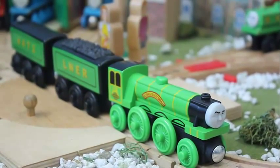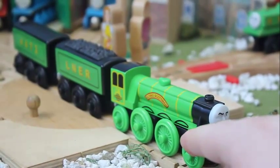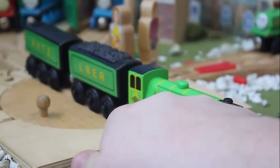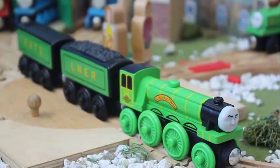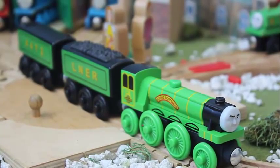There's just little things here and there, such as the little attempt at a piston, which failed. This not matching up with this. This saying Mainland Railway, not British Railways. Little things that add up. I'm going to say 8 out of 10. The original was a 9 out of 10 for me, but it's still an amazing item.